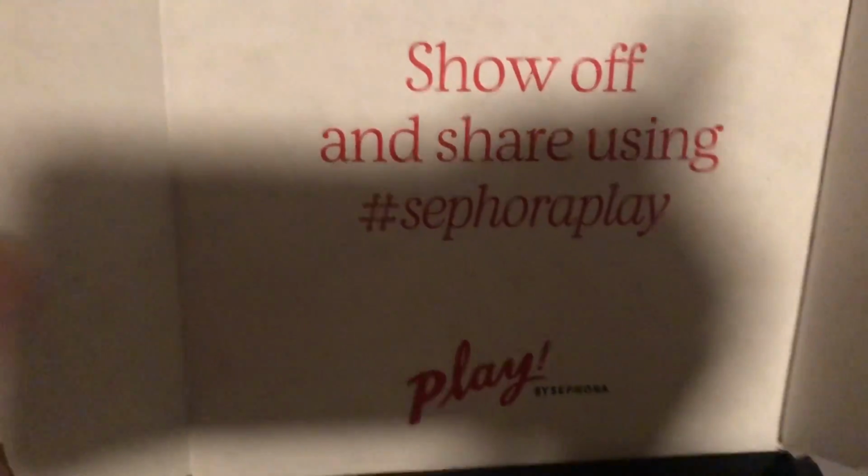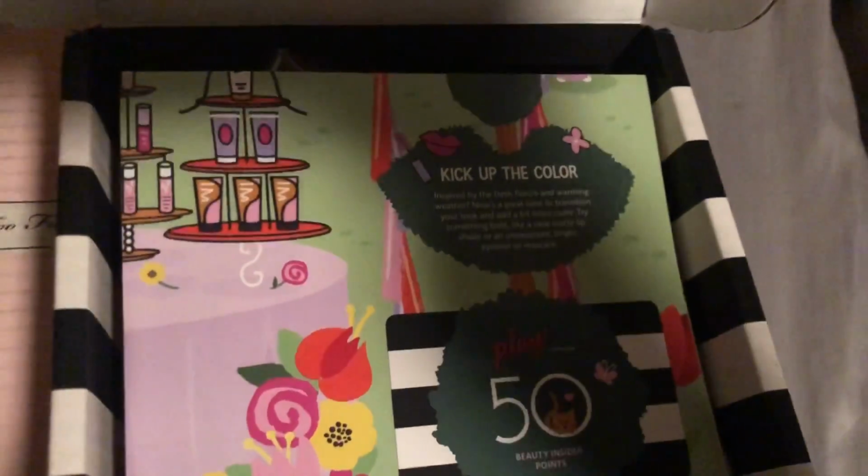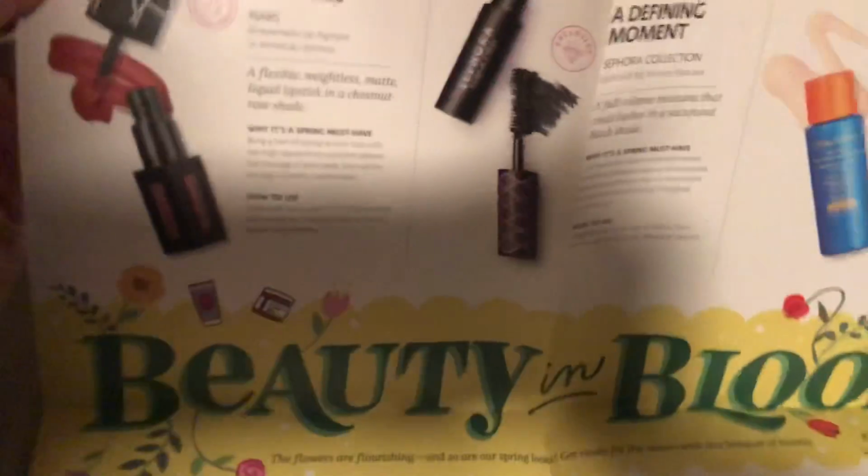Okay, so today I'm gonna be opening my Play by Sephora box. This is like those $10 subscription things. Mine's $11, and every month they send me 5 travel size gifts, plus 50 points to add to my Sephora account, and then I get another sample size something.